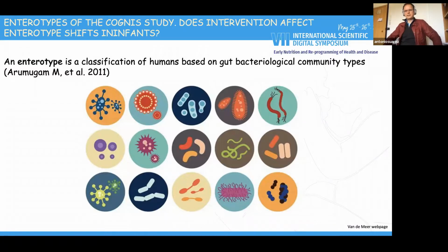And then, as I said before, we searched for enterotypes. Enterotypes is a way of classifying humans depending on the overall composition of the gut microbiota. And this has been extensively studied and used in many different papers. And we wanted to test whether we could detect different configurations in the microbiota of the children in these 400 samples. And we wanted to know whether the dietary intervention could affect the presentation of these enterotypes and their evolution, changing and shifts along the growing of the child.